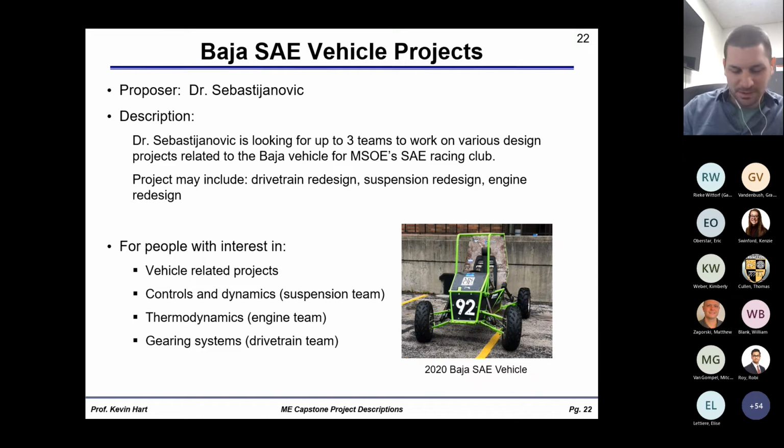Okay. The Baja team is the team that constructs the vehicle that you see there in the lower right-hand corner. It's a little bit of an older picture, but that's a Baja vehicle, and every year MSOE has a Baja team that competes in the sort of competitions that are national in the US.